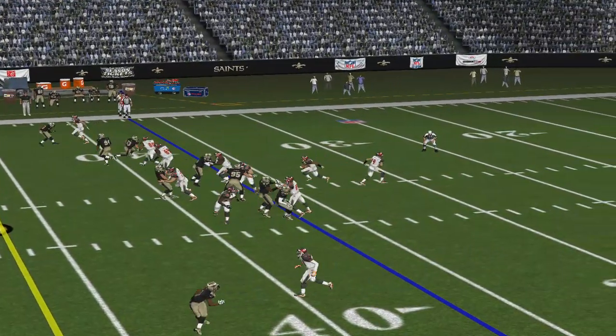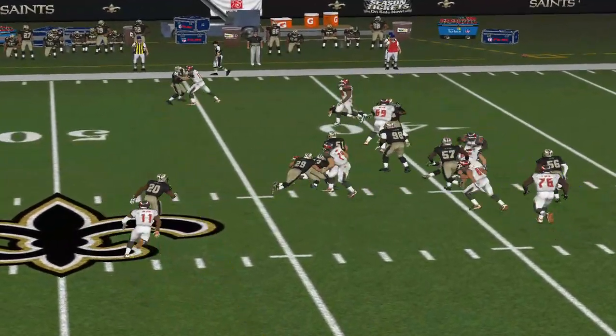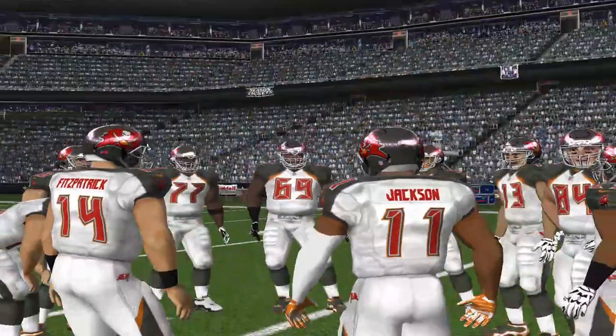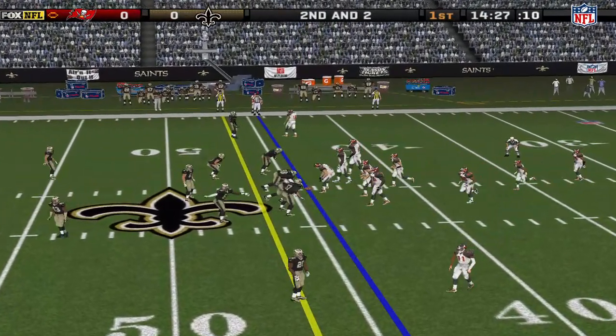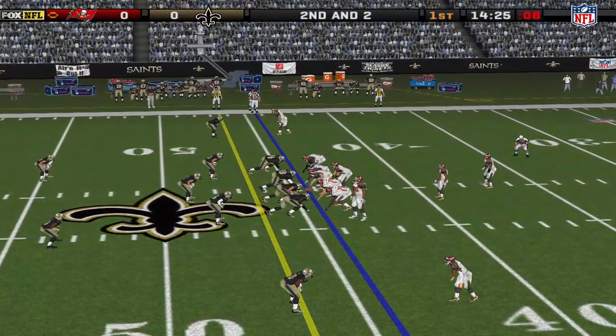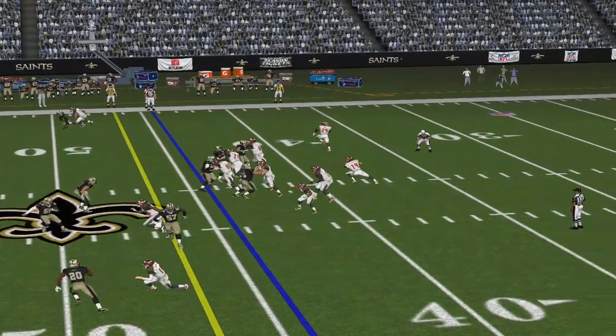New Orleans using 3 linebackers. Hand off to the tailback. You never know when you're going to find some room and break loose into the secondary. Here we go, baby. Hey, watch the screen. The Saints line up in a 4-3.